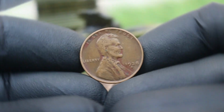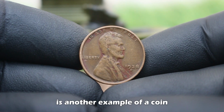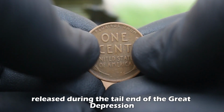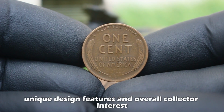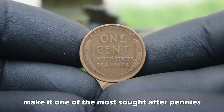Next up, the 1938 Abraham Lincoln Wheat 1 cent is another example of a coin that represents a significant piece of American history. Released during the tail end of the Great Depression, the 1938 penny has become a collectible treasure for many. Its mintage, unique design features, and overall collector interest make it one of the most sought-after pennies in the wheat cent series.